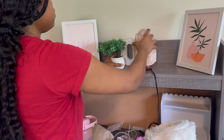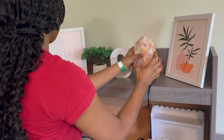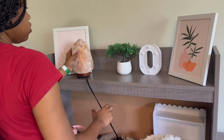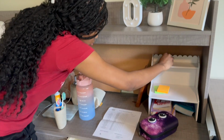Last year she had some pictures like that as well. This is from her own room at home. Last year I think she had 3. This time she wanted 2. Once again, trying to pare back. And so we just took a few little accents from her room and brought it here. She loved her rock lamp, but we thought it looked better at the bottom.